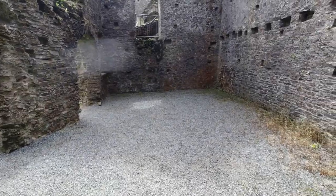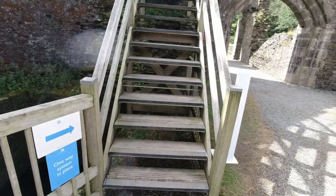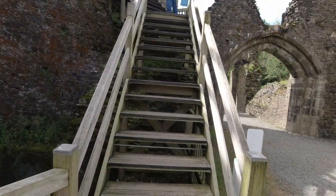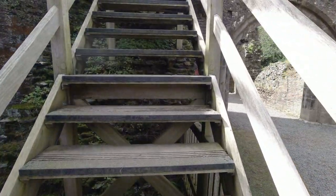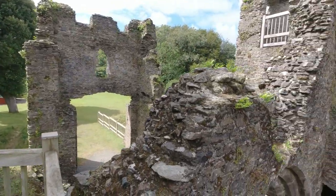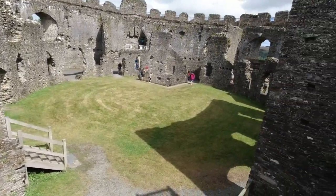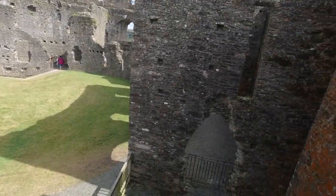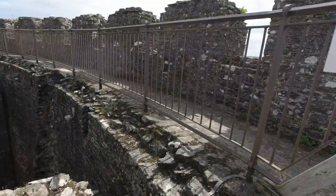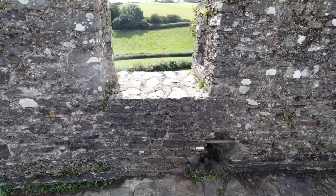Impressive stuff. Right, there's a one-way system in place and I'm going to brave going up there. Right, let's go. You know what I'm like with heights. Well, I love these round castles, I love them. Looks like you're going to get a view up here. Here we go, we're at the top of the castle.